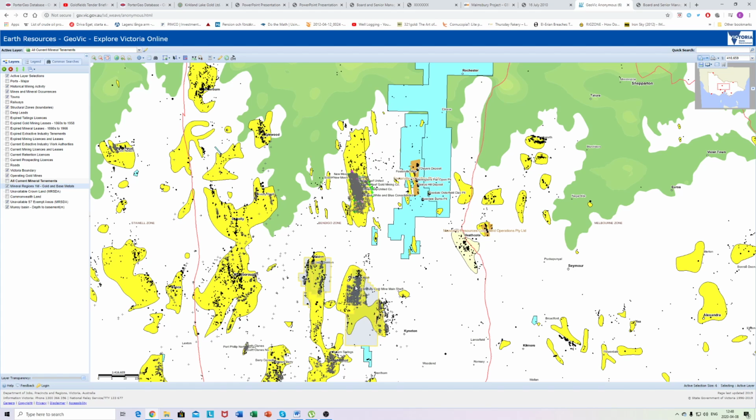I own shares of Kalamazoo. I don't own shares of GBM. I might buy some, I'm not sure yet. And I obviously own shares of Novo. And I'm not a geologist, and I'm not an investment advisor either. So take everything I just said with a grain of salt.